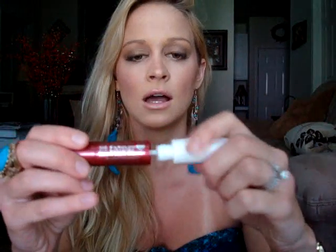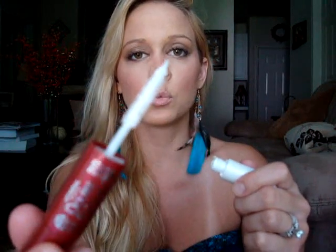It is phenomenal. So you guys have probably already heard of this, but it has a double-ended tube. Basically, you apply this white product first and then you apply the mascara over top of that. And it is just so neat, you guys. I don't have any problem with fallout or shedding or anything.